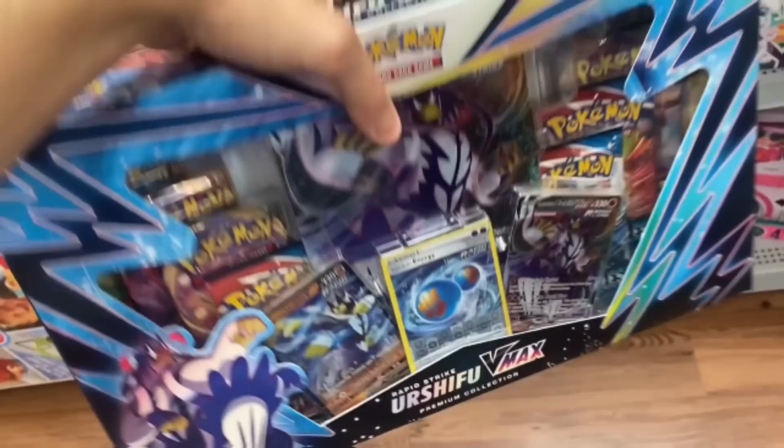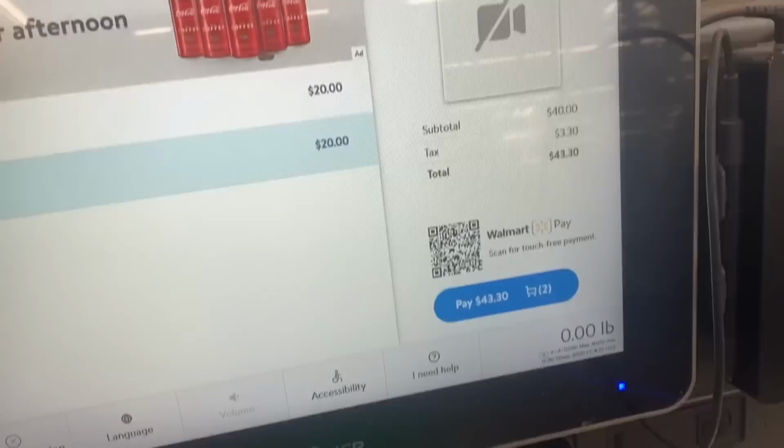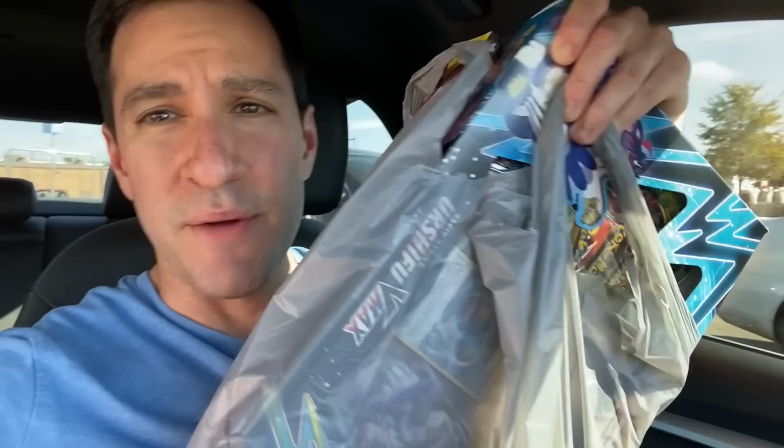And we have found some. Got my two boxes. There are a bunch left. I always urge people to leave some for others, especially with a great deal like this. Let's go. So that was a mission accomplished in one Walmart. We were able to find the Urshifu VMAXs, and I just got one of each, and they were $20 as you saw. Let's go open them now.